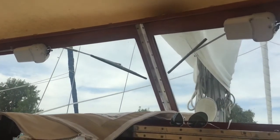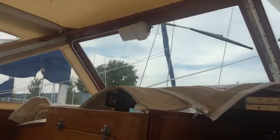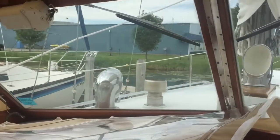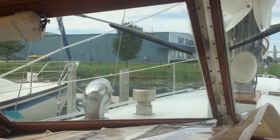And there's my windshield. And windshield wipers. You don't see many sailboats with windshield wipers, but having a windshield, I think all sailboats need one, because when it gets rough out there, that is like the best thing.